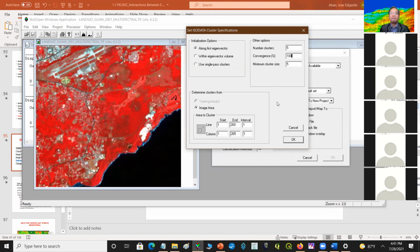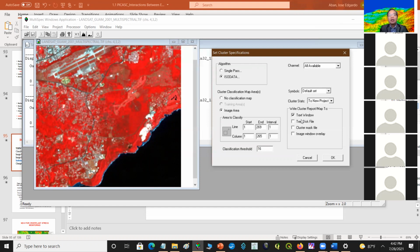And that's what we will have to do. Click on this one, along first eigenvector. Set the number of classes, for this demonstration, to around five classes or clusters. And set those conversions at 100. And the minimum cluster size of five. And we click OK. Then we just click some of these boxes here. Click text disk file. I think we don't have to click the cluster mask file. And we click OK.